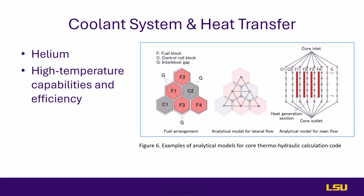Helium is used as a coolant because it's chemically inert, neutron transparent, and remains in a single phase across the reactor's operating temperature range. Helium circulates through the reactor's core, absorbing heat from the fuel and transferring it to a heat exchanger. High-efficiency circulators maintain helium flow throughout the core and heat exchangers.